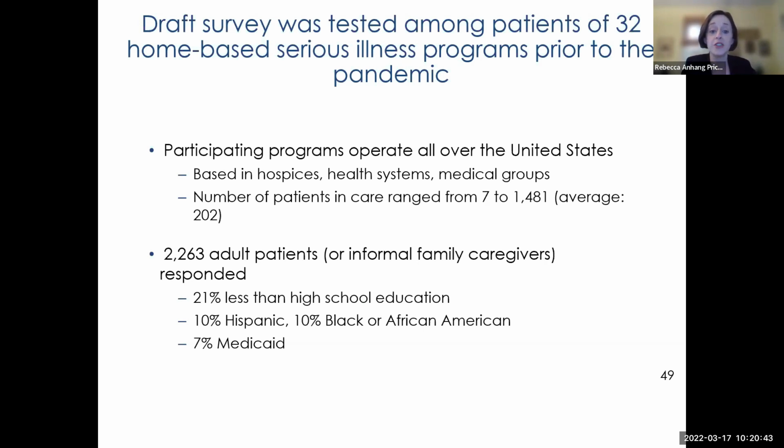And to give you a sense of the patients we surveyed, just about 6,500 of them. And of the 2,263 respondents, 21% had less than a high school education, 10% were Hispanic, 10% were Black or African American, and 7% were on Medicaid, and about a third also needed the help of a proxy or family caregiver to complete the survey.